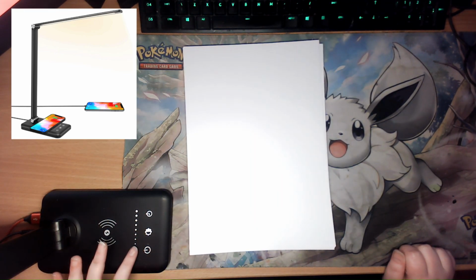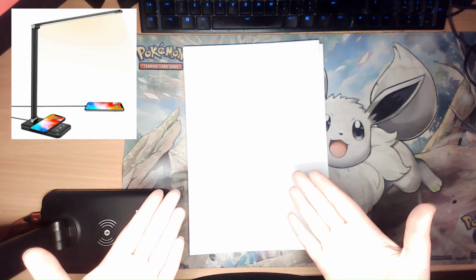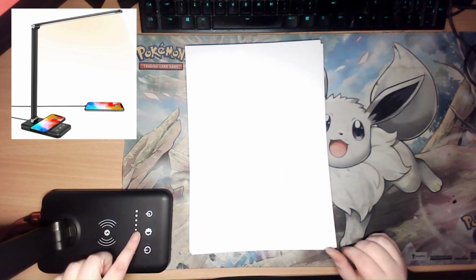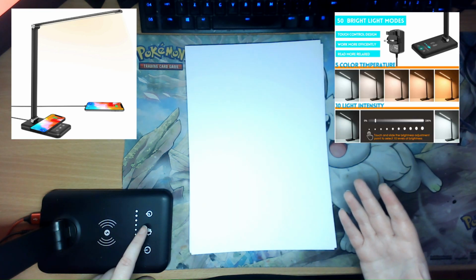This is on the lowest setting. You can change it using this touch button here. I wouldn't recommend the brightest when you're filming like I'm doing right now, but the brightest when you're actually sketching. I'm gonna bring it all the way back down. Another cool thing is they have different settings for different colored light.